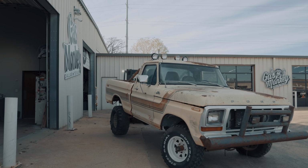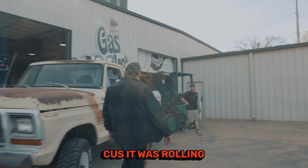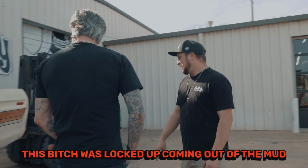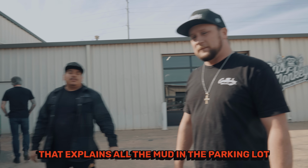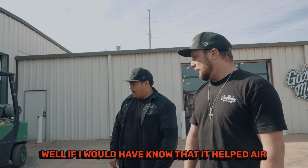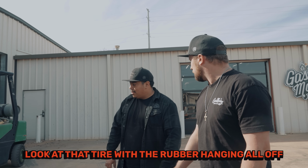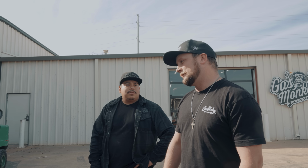Hey, hey, hey! No scratching. We definitely got all the wheels loose because it was rolling just by itself. This was locked up coming out of the mud. We had to drag it all the way with the wheel locked up. That explains all the mud in the parking lot. Well, if I would have known it would have held air. You didn't even try? No. Oh, look at that tire with the rubber hanging all off. You know you've seen worse tires hold air than that. Yes, sir.